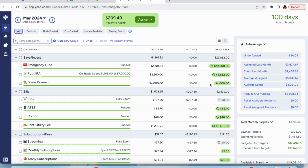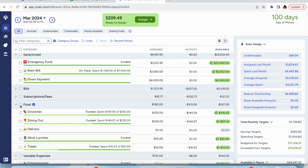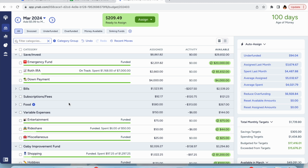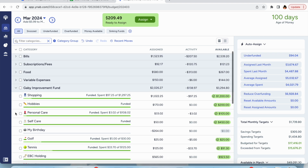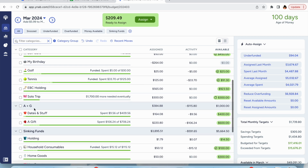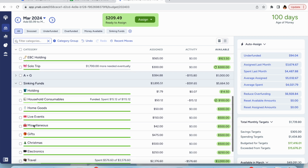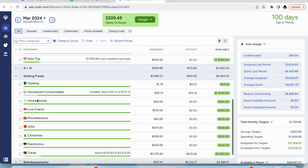I guess down payment would be the one that I could add to. 4,000 was my stretch goal, and I'm there already in March with a third paycheck left in this month. So I just also want to enjoy my money, enjoy having a bonus. So maybe I'll just send more money to my Gabby improvement fund, because I just love to buy things. I don't know. Yeah, these are all good.